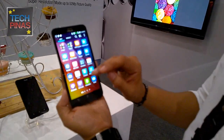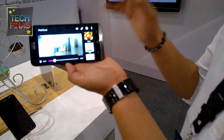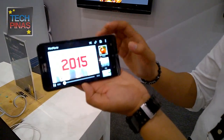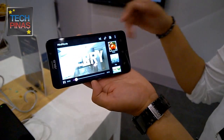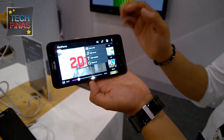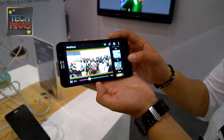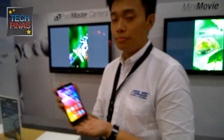Aside from that, there's the mini movie. So the mini movie lets you create a customized video presentation containing all the pictures in your ZenFone, and you can edit the order, edit the music, and you can even put subtitles. Okay. So basically, we can say that Asus really worked on the software or the applications that are unique to the phone. Yes. And all of them are really to make the phone more enjoyable to use for the consumer, especially the young ones and the young at heart.